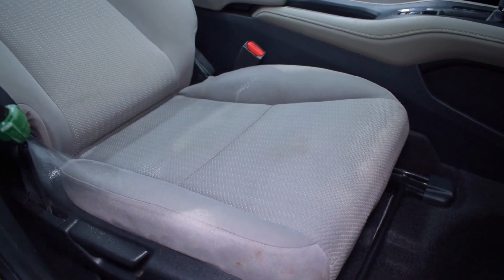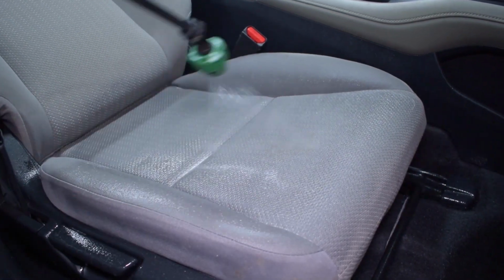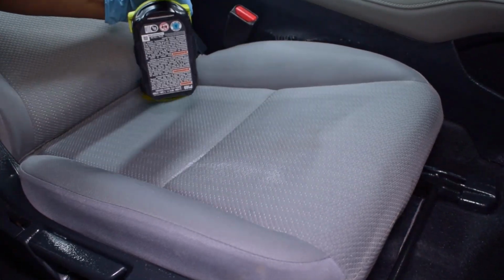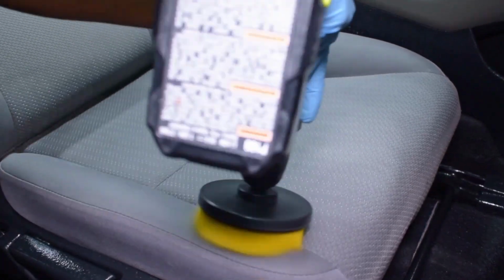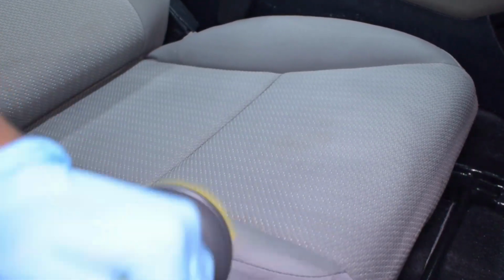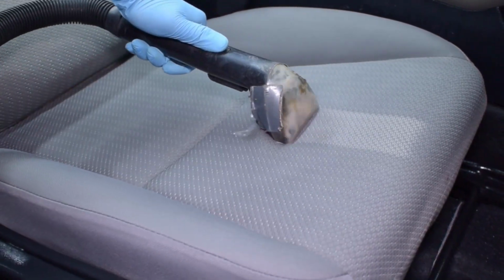Sorry guys, I couldn't record all the vacuuming process because I forgot to hit the record on the camera. Now you will see all the extraction process that I do on these seats. These seats were really stained because I think the dog was going back and forth, and the back seats were covered with stains because the kids were in the car as well. So guys, you will see all the extraction process.